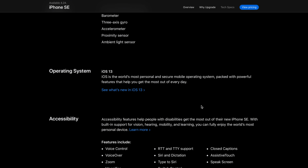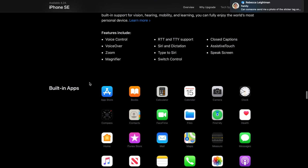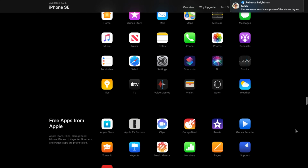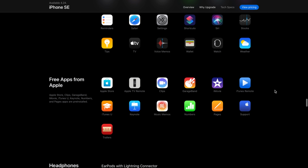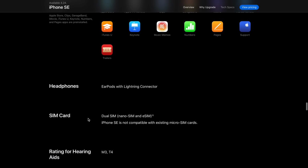Sensors, Touch ID, 3-axis gyro, accelerometer, ambient light sensor, operating iOS 13. Probably can go up to iOS 18. As you can see, we've got our accessibility, and then built-in apps. And then free apps from Apple, which you can download, include Clips, iMovie, and all those things. EarPods with Lightning connector, dual SIM and nano SIM. So you've got your nano SIM and eSIM. You cannot put your micro SIM from your other phone in. You have to get a new SIM card.